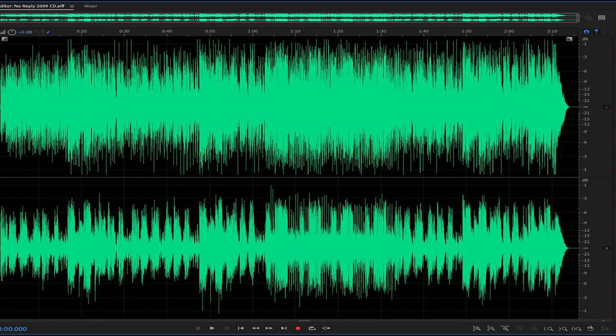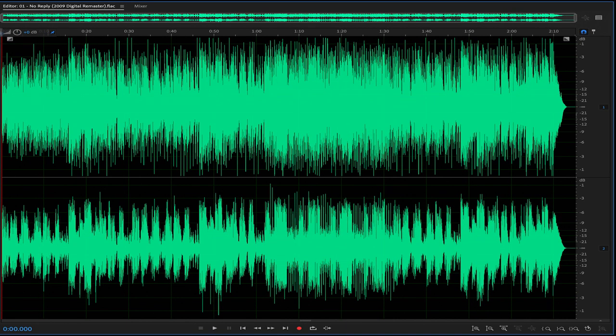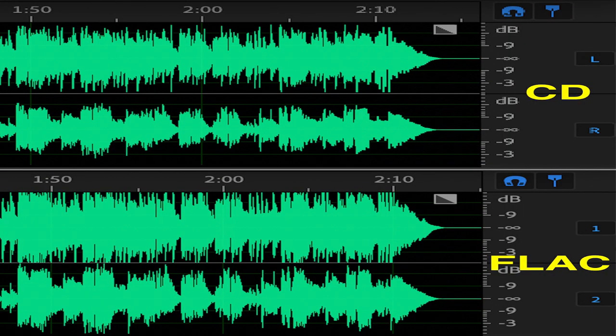As I switch to the FLAC file, there is, if you look carefully, a slight increase in the width of the waveform, indicating a volume increase. It's a bit clearer if I put them side by side. Here you can see that the FLAC waveform below is clearly bigger or wider, and in fact exceeds the width of the left channel.